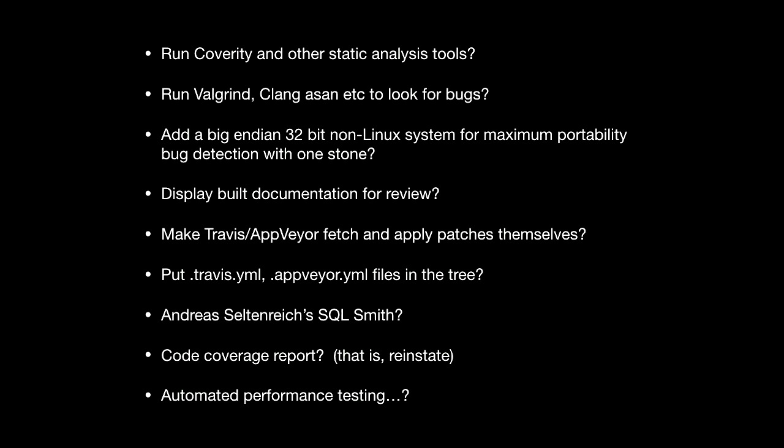Another idea is that if I'm doing all this, I could also display the built documentation so that people who are reviewing patches can go and look at it. I guess you'd want to somehow highlight the bits that changed, or at least take you directly to the pages that were affected. Just verifying that it compiles would be a big deal. That would definitely be helpful. Most of the problems I've seen were just bad markup.